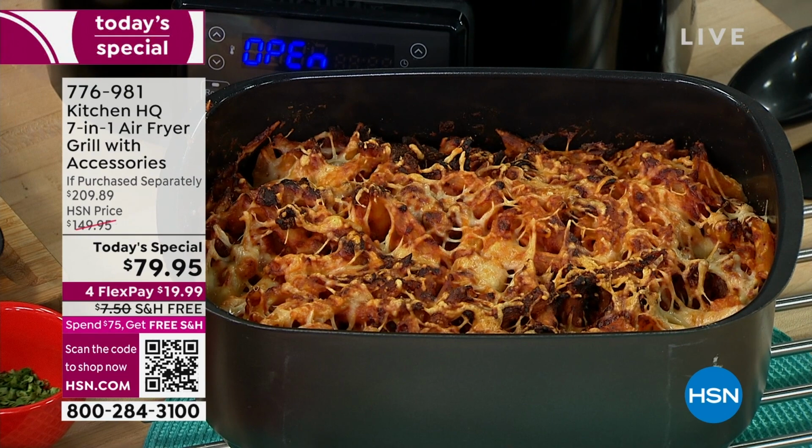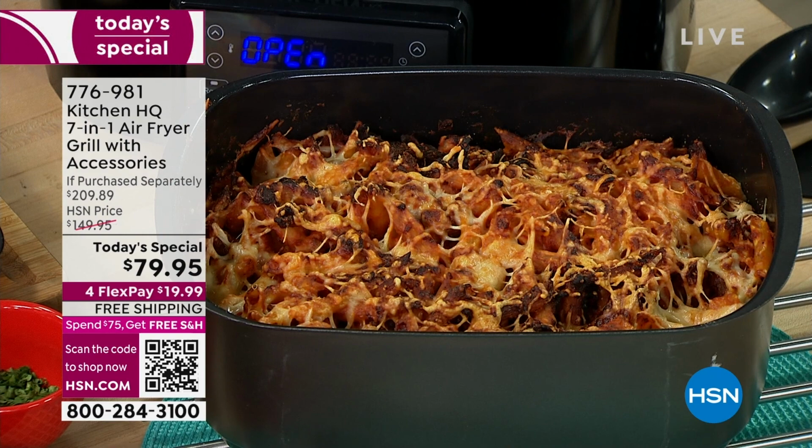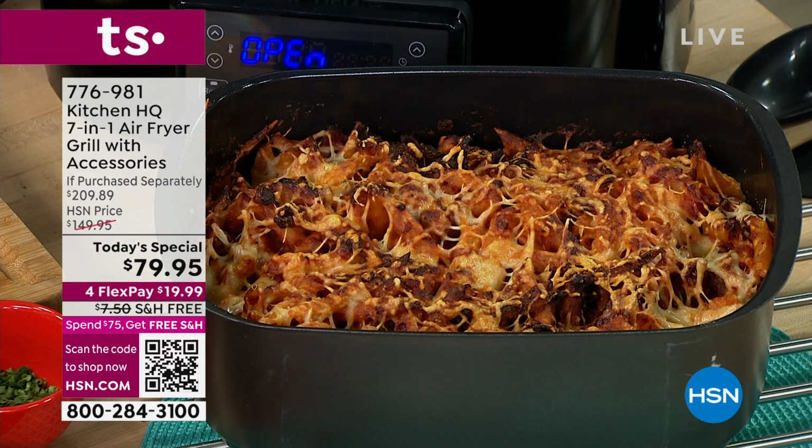Yeah, a lot of people don't like it in the bird. I don't like it in the bird. You want it separate from the bird. So I get it nice and crispy. I love stuffing. However, I'm telling you, feed it to me. I'm just saying.